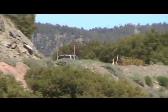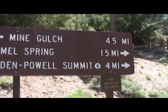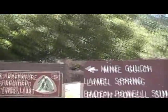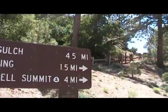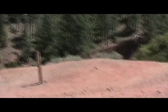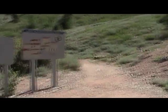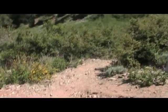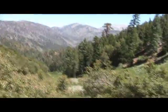No turning back now. Mine Gulch, 4.5. Bad Pal, this is Bad Pal up there. Mine Gulch is where I'm heading. That's the north end of the East Fork. 4.5 miles. Drop down into the canyon. Road forks right here. That way goes to an old mine. This way goes down to Mine Gulch. 4.5 miles this way, you reach the top of the East Fork Canyon.